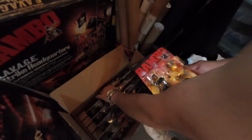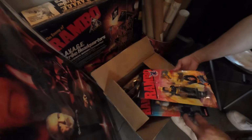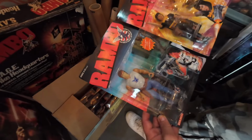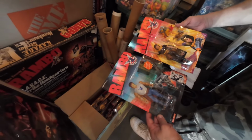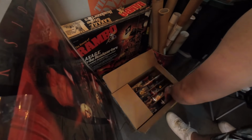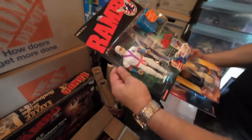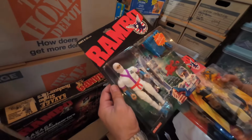Look at that. There's Rambo himself. Clean, huh? Nice and clear bubbles. It's crazy. I like the ninjas. There's one of each in there, huh? Yeah. It's the whole first wave. Oh, that's the first wave. Look at that. Clean, guys. It's nuts.